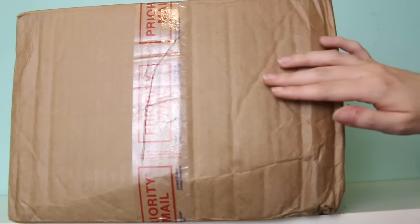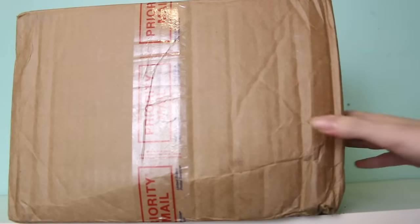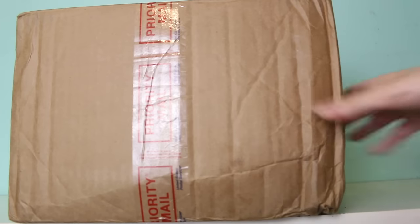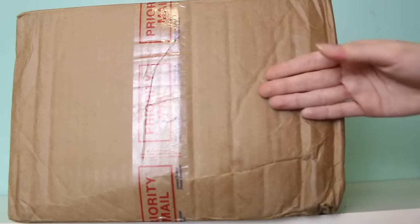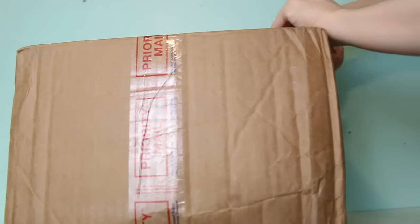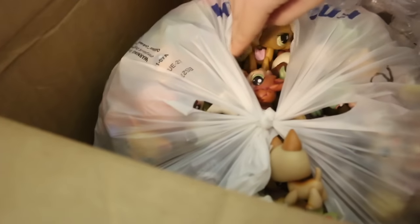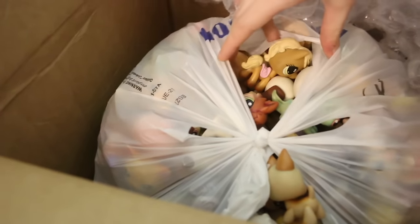I am both excited and terrified to open this one and share all these pets with you because this is the single biggest package I have ever gotten of LPS in my life. So yeah, I'm opening this up now and all you guys have to do is sit back, relax, and enjoy the show. Here's just a preview. Oh my goodness.